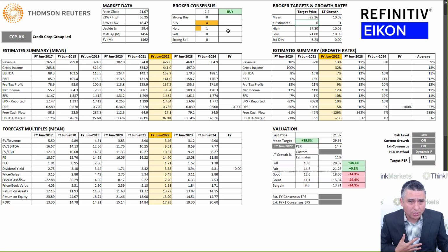But we have 6 brokers with estimates. 4 of them are at a buy, 1 is at a hold, and clearly 1 has refrained from providing an estimate, just doing the maths. Their average price target is 29.36, which allows about 39% upside from the current price, which is 21.07, and that could be today's price or yesterday's price, depending on when these guys update. Okay. Now, I can do a few things to tell you whether I think that is good value or not.